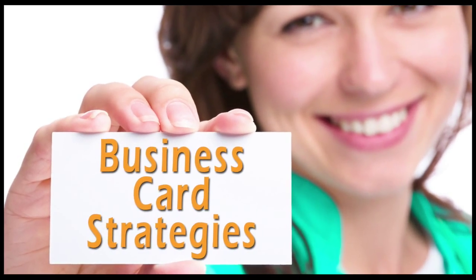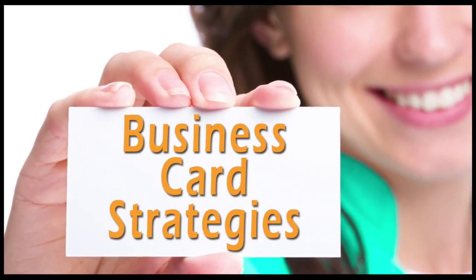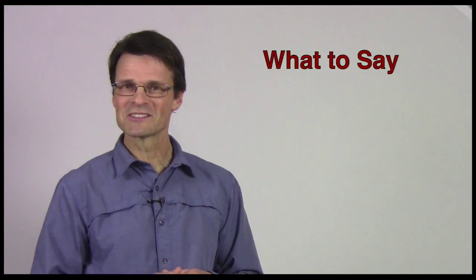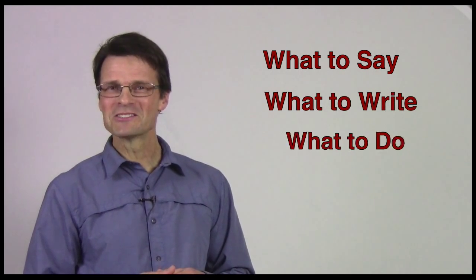One of the first marketing investments that most massage therapists make for massage marketing is a business card. There's no denying that this little piece of cardboard, when used properly, can be an effective word-of-mouth advertising tool. Knowing how to use business cards so that you can grow your massage practice is the real challenge. Let's look at your business card use from the perspective of what to say, what to write, what to do, and what to track.